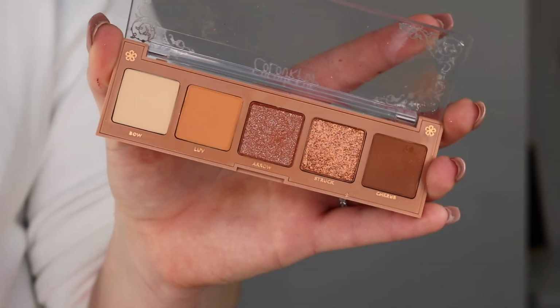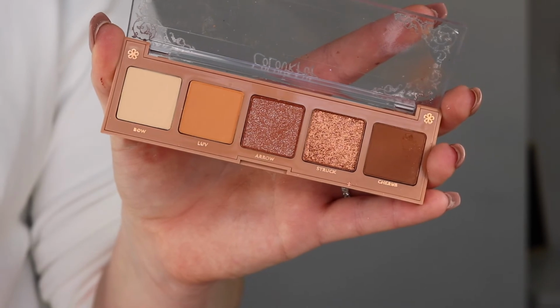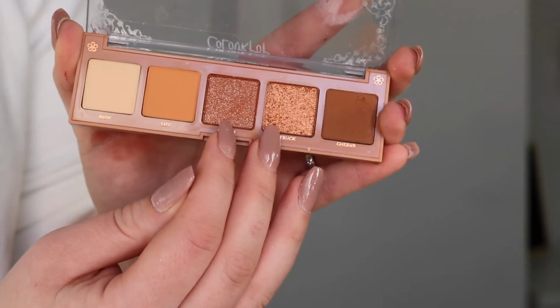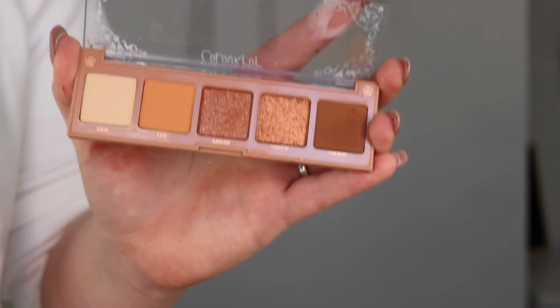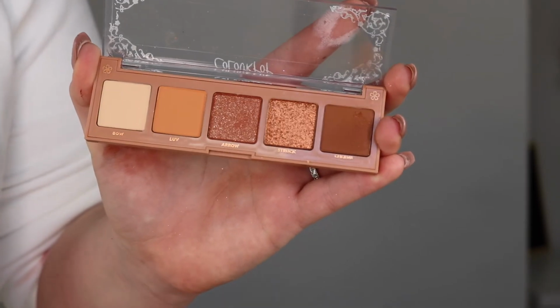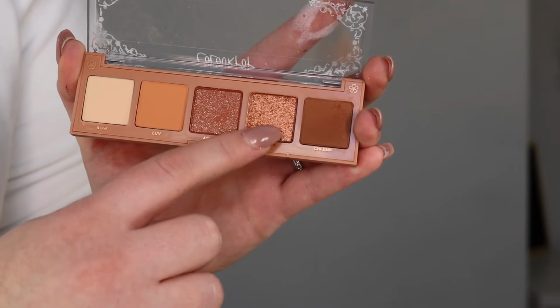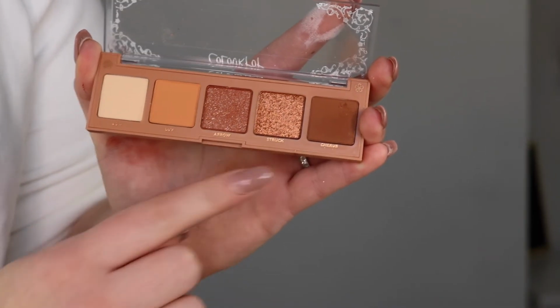Next up we have Crush, which is the copper toned palette. And as I was looking at the promotional images for these palettes, I noticed that these two shades are actually not in the right position. They should be switched. I think these shadows actually might come out of the palette, like it's just magnetic, so I might try and switch them around. But just so you guys know, this is actually the shade Arrow and this is actually the shade Struck. They're just kind of switched around.